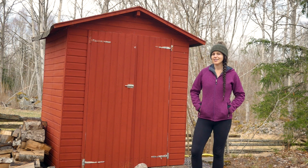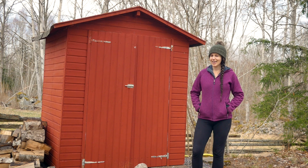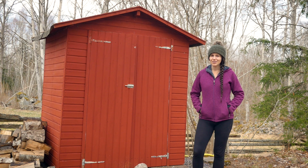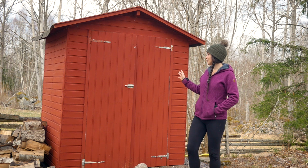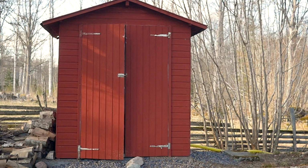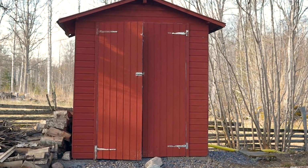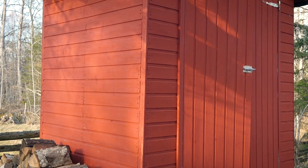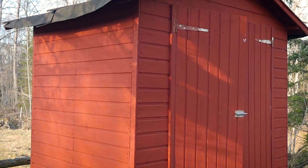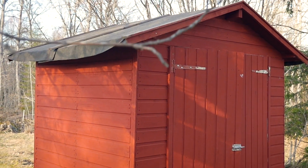And last but not least, you might have noticed that I didn't mention anything about a shower or a toilet inside the cabin. While it doesn't have anywhere to shower, you have to use the lake for that. It does have a toilet. It's just not inside. So this building here is the outhouse. It is the toilet building, and it's a very, very short walk from the cabin. So it's not a big deal to walk out here to use the bathroom. So let's take a look inside.